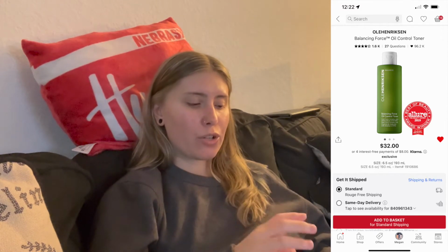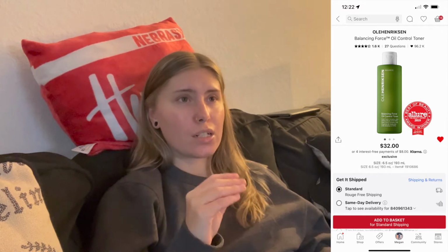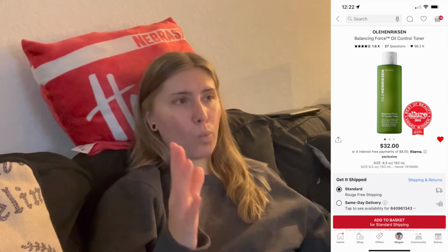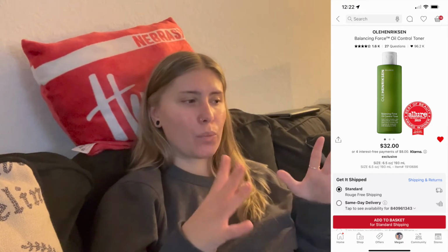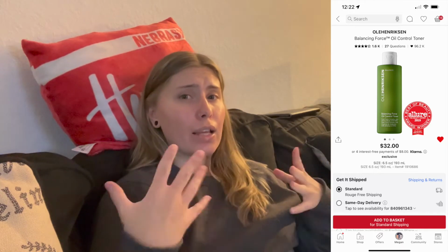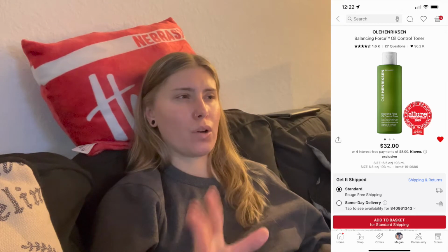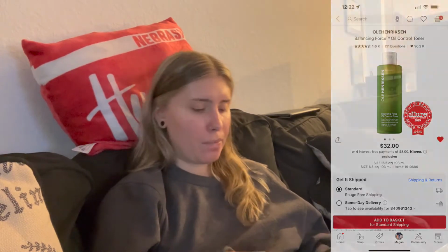So this oil control toner is so good. I honestly did see a big difference when I go through my skin period where my skin is oilier. This really did help. My face right now is a little dry, so I'm not using this at the moment.